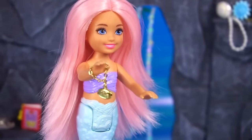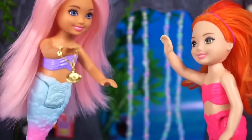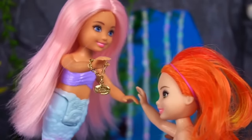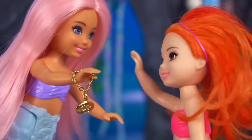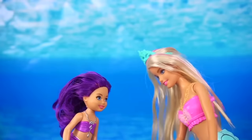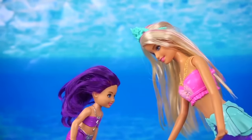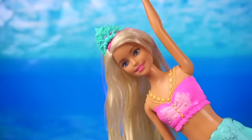Well, today I found this. Wow, it's so shiny. It's called a bracelet. It says something on it. BMR. Where is Pearl and Coral? They were right behind me. Aqua, do you know where Pearl and Rainbow went? No, Miss Coral, I don't know. Oh, these girls.